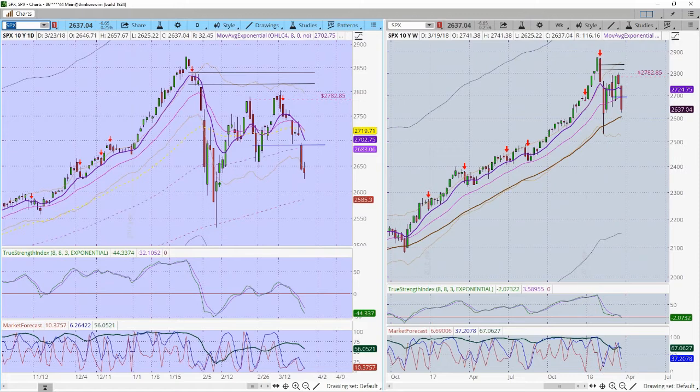A classic type move where prices fell hard. They recovered, and the first rally attempt has taken over 1, 2, 3, 4, 5 weeks, and now we're selling off from the rally attempt. Now, in order for this to go into what we would call a full-fledged downtrend, it would need to take out those lows right here. At this point, it has not done that, but that was the lows of the year. So we'll see if it takes that out.